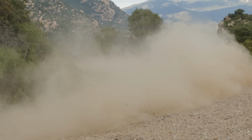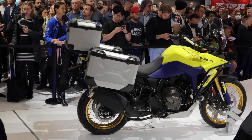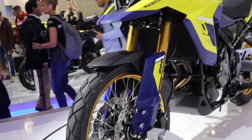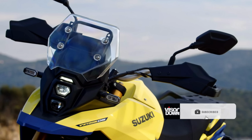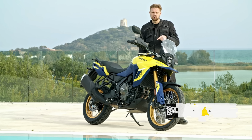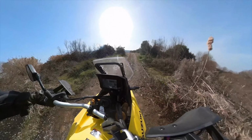This V-Strom was first seen at EICMA 2022 and I was on the Suzuki stand filming away when they unwrapped the bike itself, pulled the covers off, and I saw it and I thought, oh, it's a V-Strom. Okay, cool. Realistically, and Suzuki might not like saying this, it's just another V-Strom, but it's not. This one's got a parallel twin, and I've got to say, it's astounding what this thing can do.